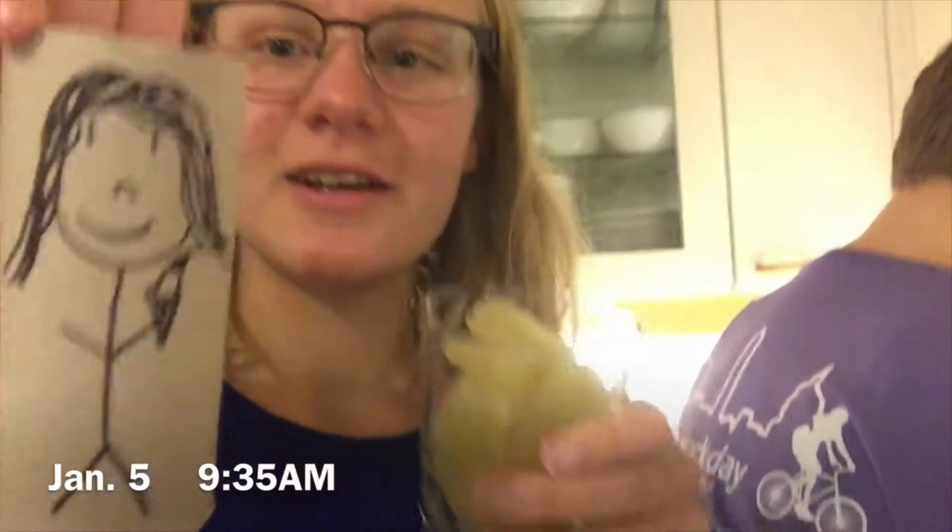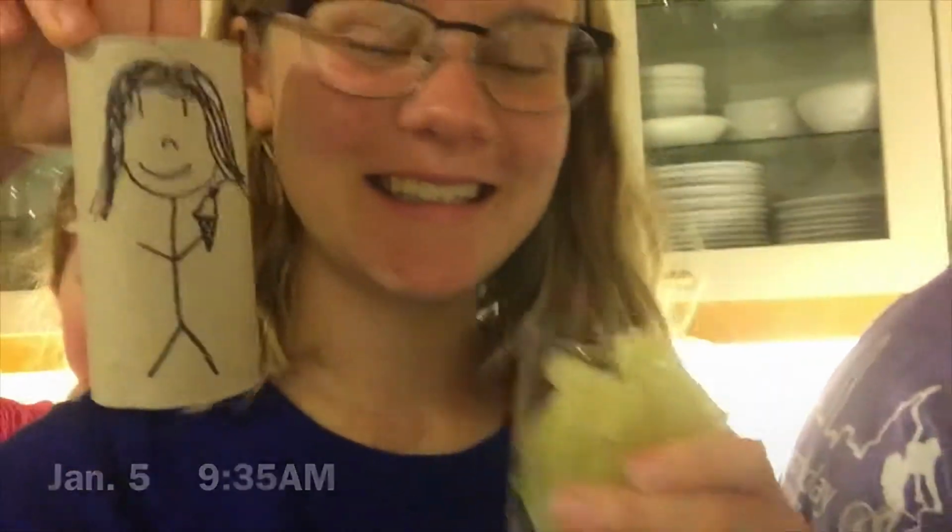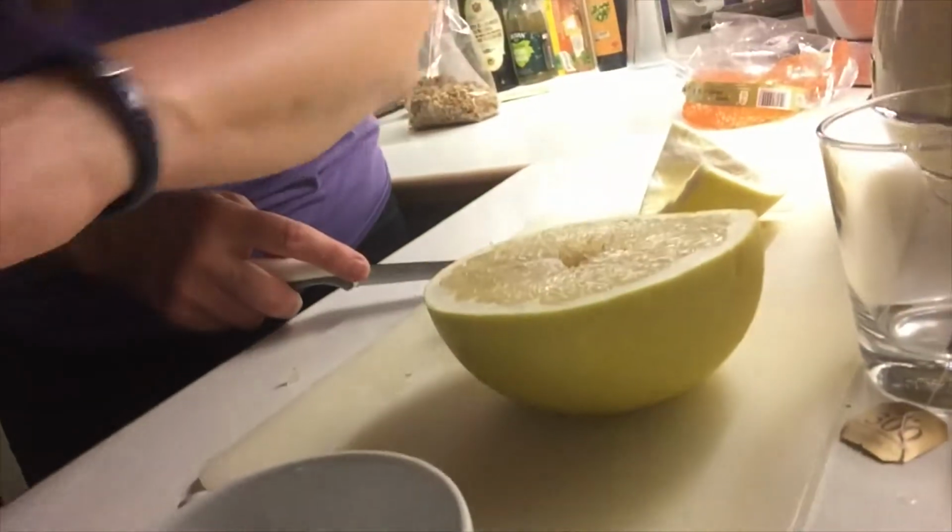Is this what it looks like? Mm-hmm. Looks like lemon. It's like green. Here, take a fork. Samantha. And that's what it looks like on the inside. Okay. Same time. Get a piece.